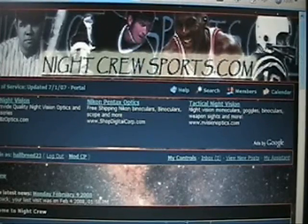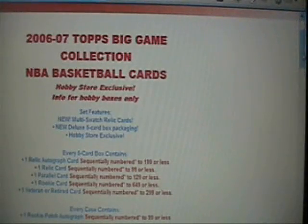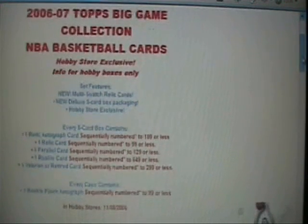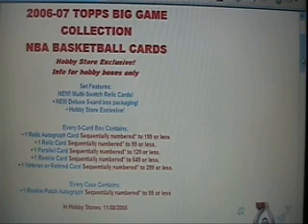Wanted to go with a cheaper product so we could get things moving. Several of the guys on YouTube have asked for an NBA product. This 2006-2007 Topps Big Game Collection. We got a 12-box case. It's going to be $26 per participant.